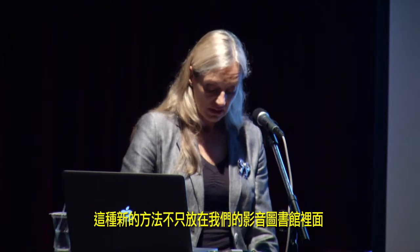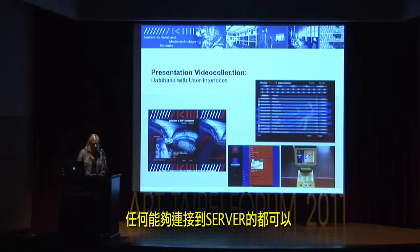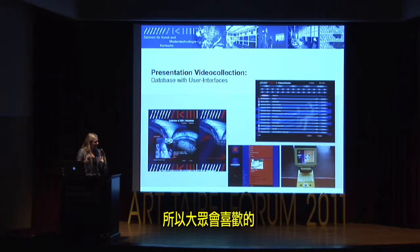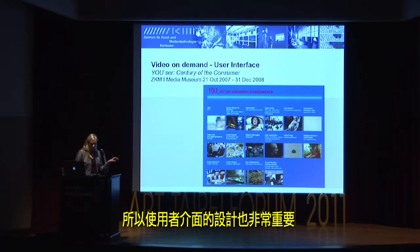The new user stations are not only to be found in the Media Lounge, but also in the Media Museum and potentially in any location that is able to connect to the server. The new system becomes mobile, and you can see some of the interfaces for the popular public and for the scientific public. And now the focus is not on the design of the seats, it's more on the design of the user interfaces.